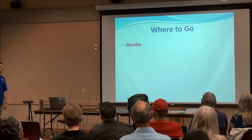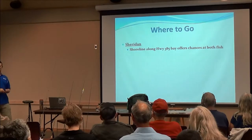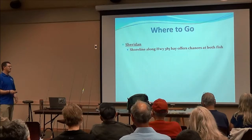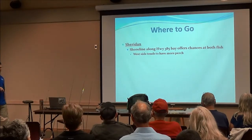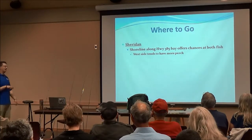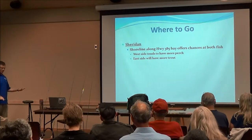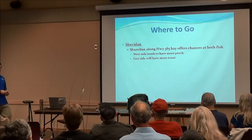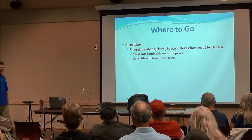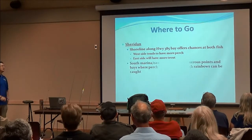Sheridan is another lake that I like to go to a lot, towards June. The shoreline along Highway 385 has docks on both sides of the area there. On the west side, I usually tend to catch more perch, especially in the cattail area that's just a little further past the docks. On the east side, more trout. I think it's because there's a little different orientation as far as the weeds and the mud. There's a little more mud on the west side than on the east side, and trout have more cover than perch do, especially with the mud where they can be snatching up their fish and bait.